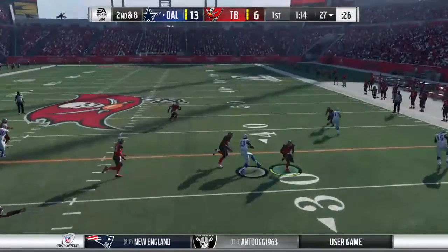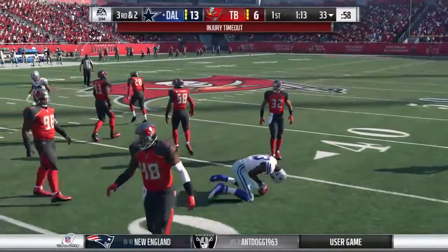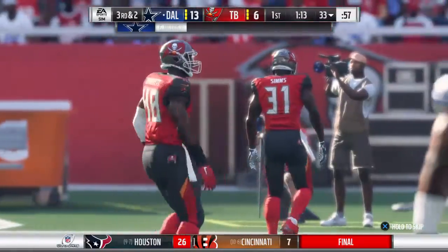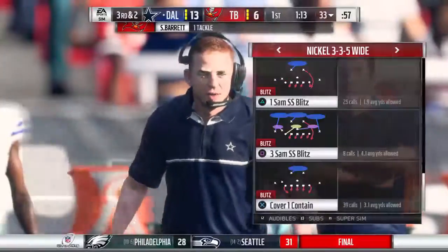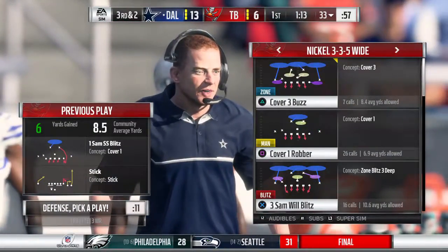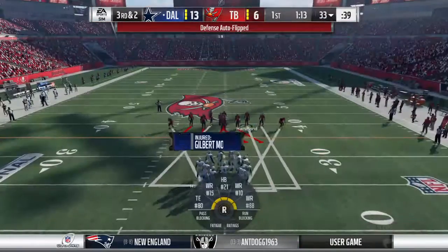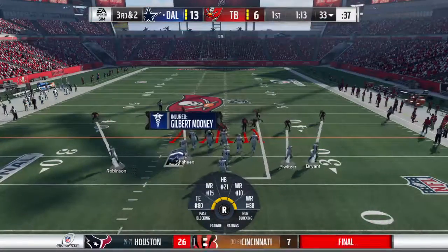Prescott now on 2nd down. It's a short one here, complete to his tight end. And he'll get it up to the 33-yard line. Now after the completion, we're going to get a timeout, an injured player. While the trainers take a look, we'll step aside. And on 3rd down, a nickel formation here defensively.